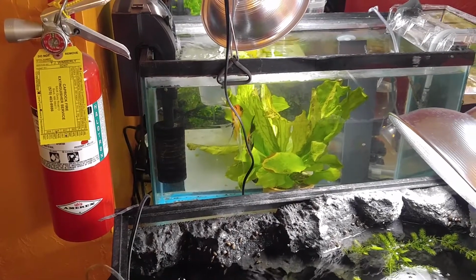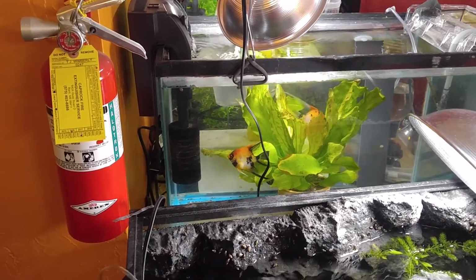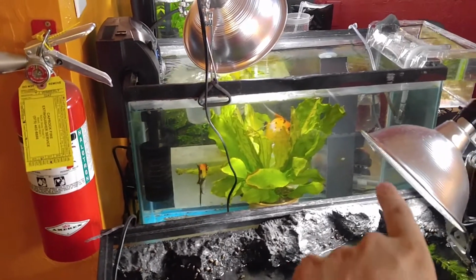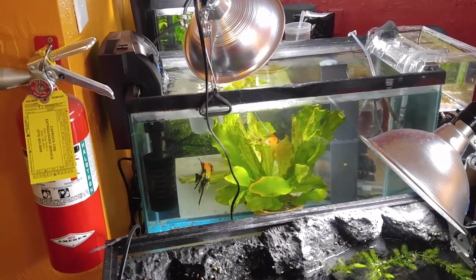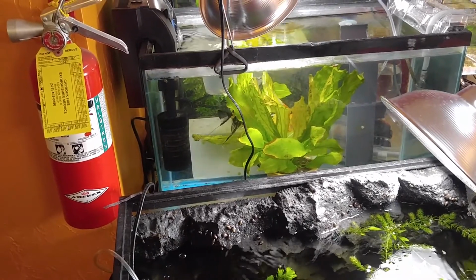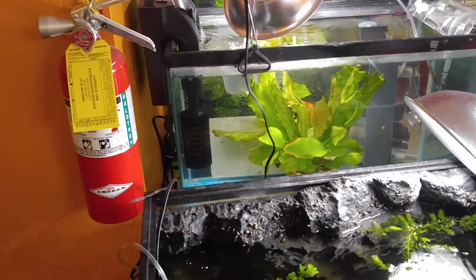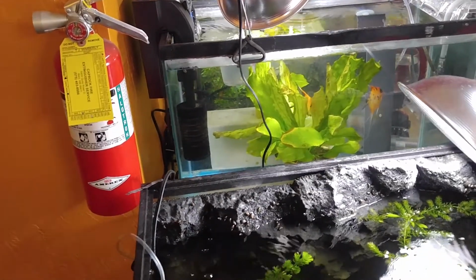So you can see here, I've got a mated pair that are very actively looking for some place to lay eggs. I've got some slate in the background over here. This is the preferred place to lay eggs, but about one in every four batches of eggs, they get a little bit confused and they decide that this Amazon sword plant is a better place to do it, because this is the kind of thing that they lay eggs on naturally when they're in the Amazon.